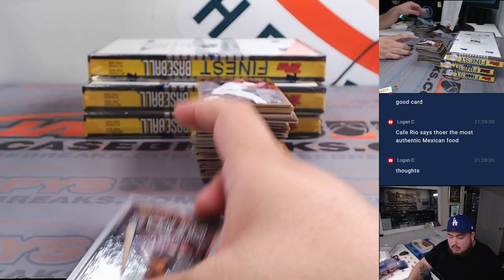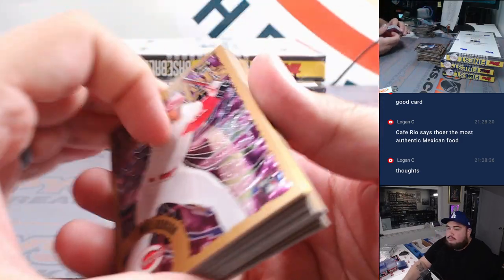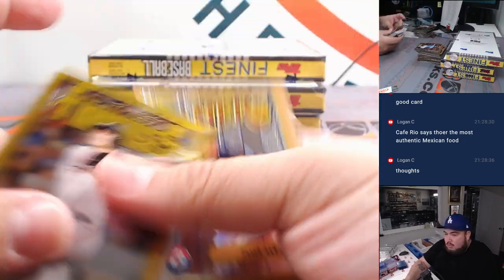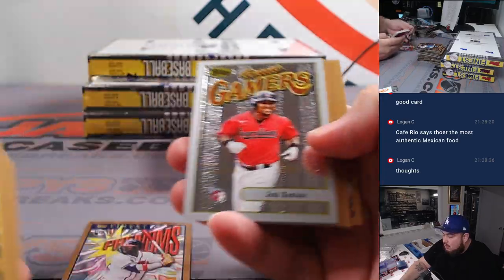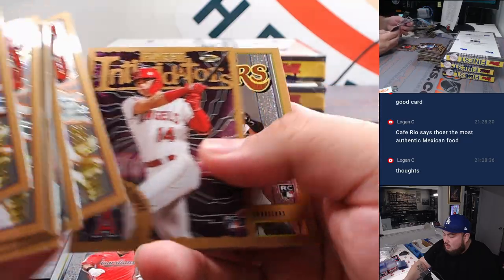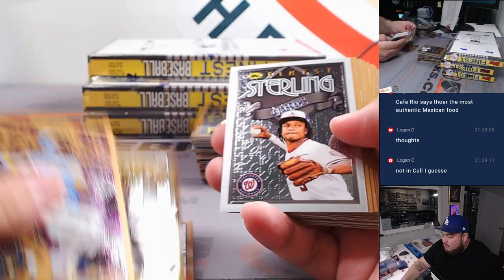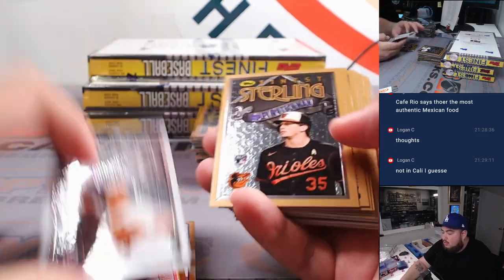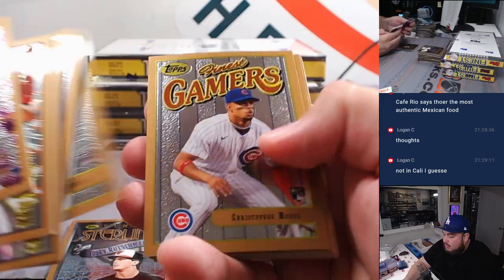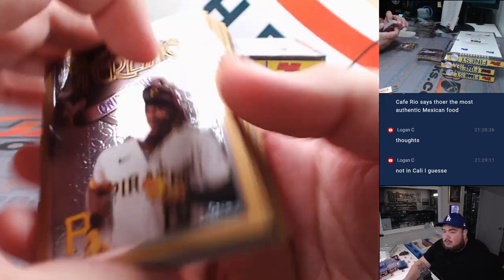I have no idea what that is, Logan. But everybody will claim that, so they get people through the door. Buster. Matt Olson. I don't know, man, to be honest.